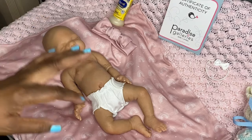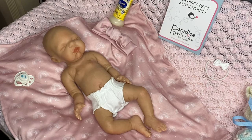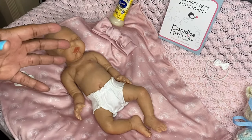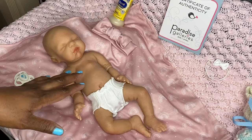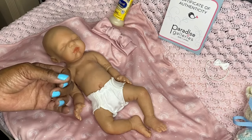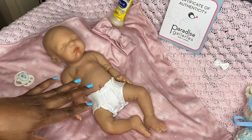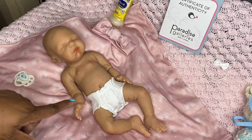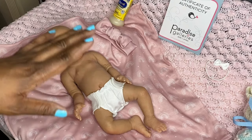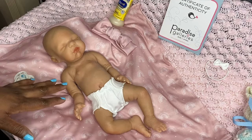She's matte. She was matted when I got her, but not very matted. When I paint my silicone dolls and I matte them, you can tell that they're matted. They're nice and smooth. With her, she's smooth, but it's a different feel from when we hand paint the silicone dolls and matte them by hand. The way this doll feels is slightly different. This is my first time, I believe, having a manufactured silicone baby. She's my first. So comparing her with our normal silicone dolls that we buy and the ones that I've hand painted and hand matted, she feels different.